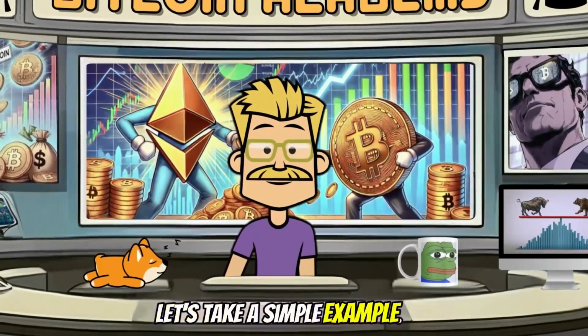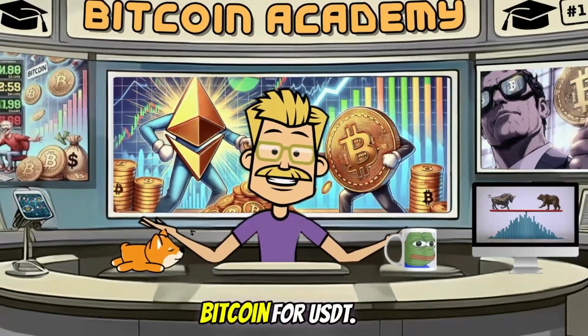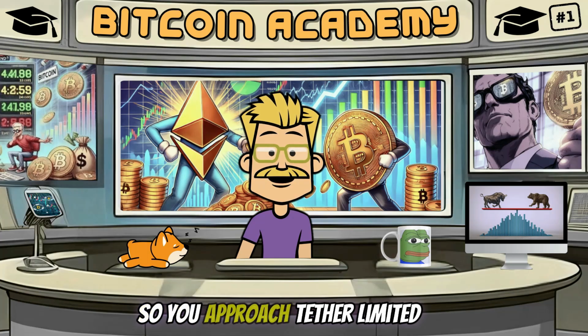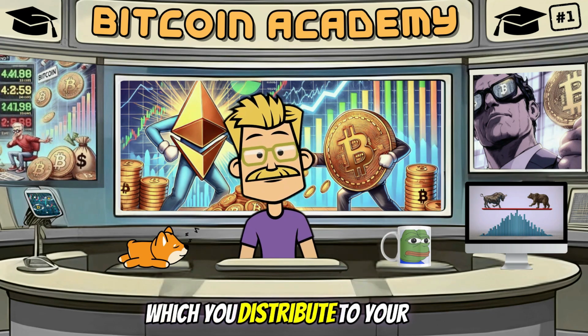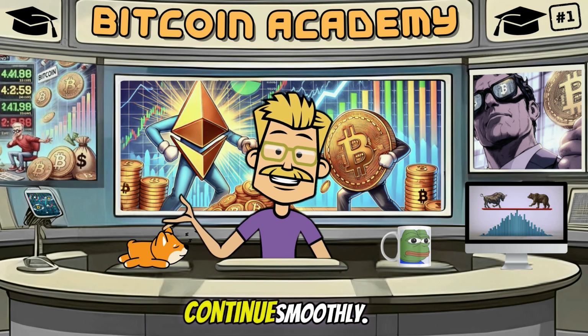Let's take a simple example. Imagine you are a crypto exchange and your customers want to trade a lot of Bitcoin for USDT. You don't have enough USDT in your reserves, so you approach Tether Limited and deposit a large amount of dollars. Tether then issues new USDT, which you distribute to your customers. This way, liquidity is maintained and trading can continue smoothly.